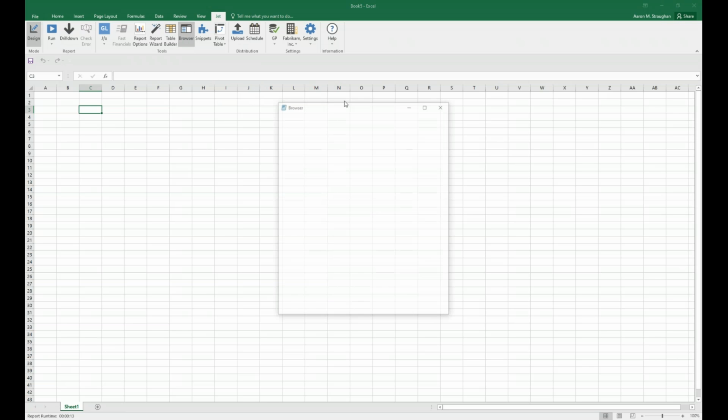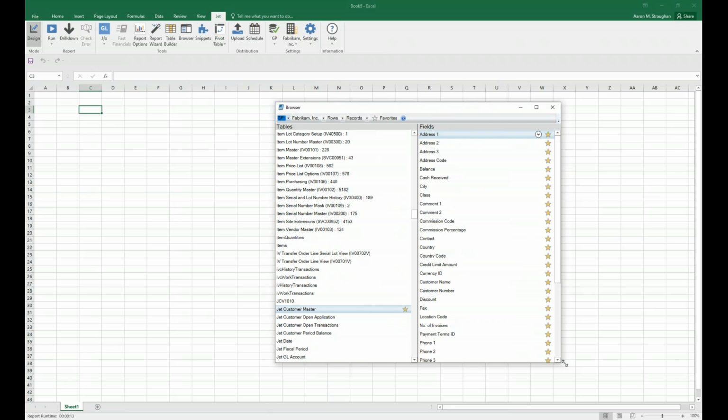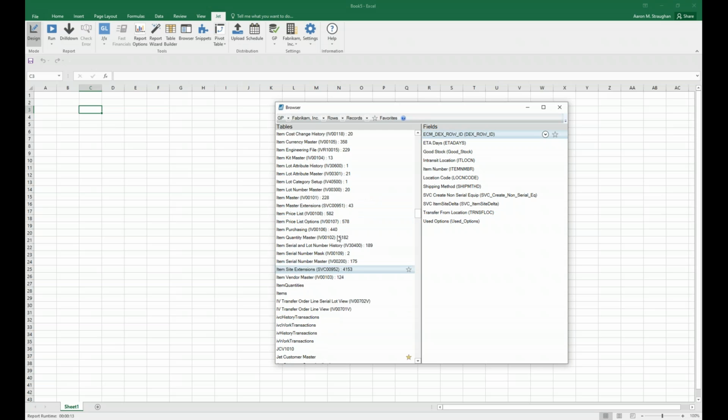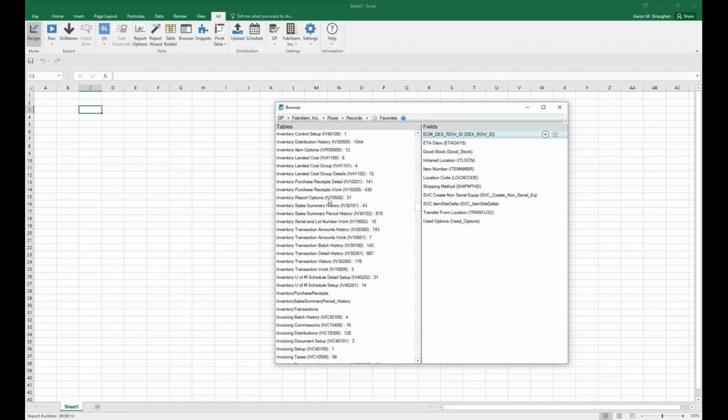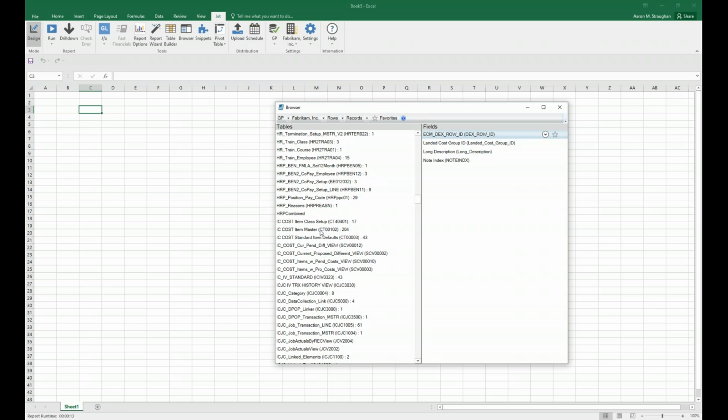A very popular tool with Jet and GP is this browser tool for just that reason, because it gives you a really clean, easy view into all of your tables and fields within your database. Jet comes right out of the box with these custom SQL views to help make it a little easier to find what you're looking for. And then on top of that, if you have any third-party add-ons, you'll see those tables here, your analytical accounting tables.